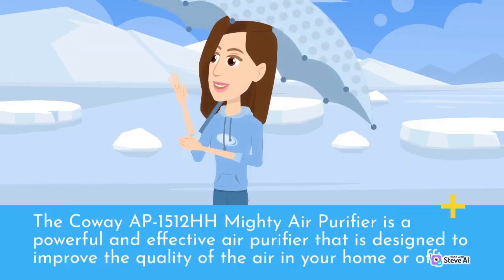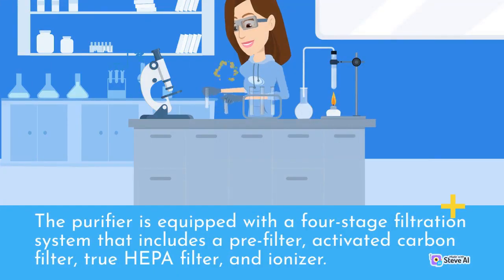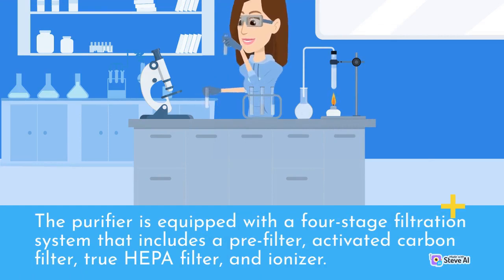The Coway AP 1512HH Mighty Air Purifier is a powerful and effective air purifier that is designed to improve the quality of the air in your home or office. The purifier is equipped with a 4-stage filtration system that includes a pre-filter, activated carbon filter, true HEPA filter, and ionizer.